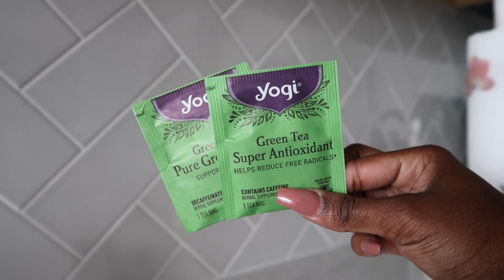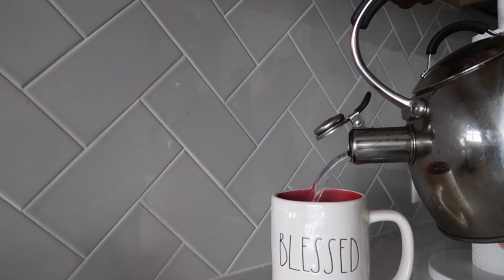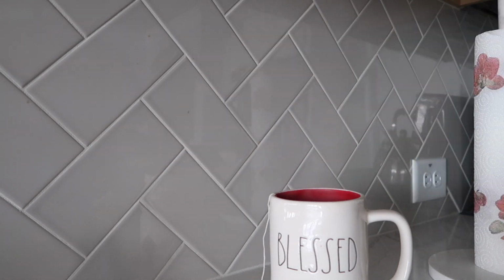And then for tea in the morning, I like to drink green tea, and this is my favorite one, the super antioxidant one from Yogi. Yogi is one of my favorite tea brands, and I got this mug from Home Goods. A lot of people always ask me where I got this mug from, so it's from Home Goods.